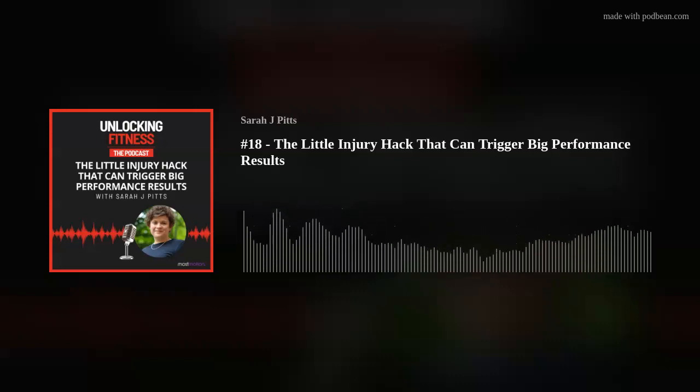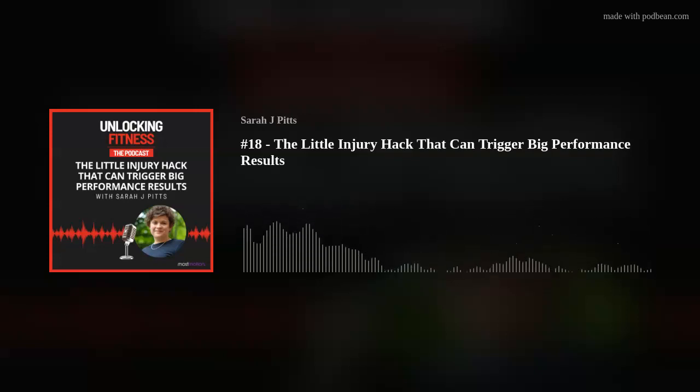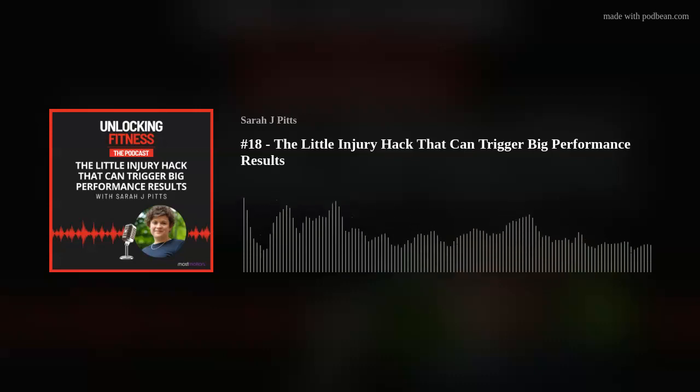So I don't know where the saying came from, but small hinges open big doors is a saying I heard a few years ago that's really stuck in my mind ever since. And I guess what it's really trying to say is that it's the little things that make the big things happen. And that's certainly true of injury hacking, especially when it comes to improving performance.